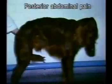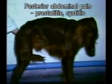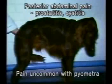Finally, posterior abdominal pain is usually associated with prostate or bladder lesions, and it's very rare in my experience to find posterior abdominal pain associated with uterine lesions. So in conclusion, abdominal pain is frequently noted, but it can be very difficult indeed to localize.